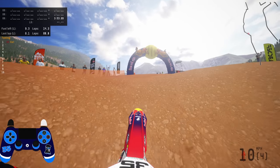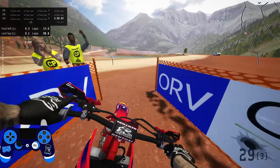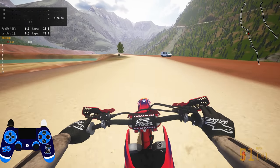Come on, get up there. Get up there. Oh, that was close. Got a little wiggle on halfway up that. Not quite as true and straight up that hill as I would have liked, but we made it.